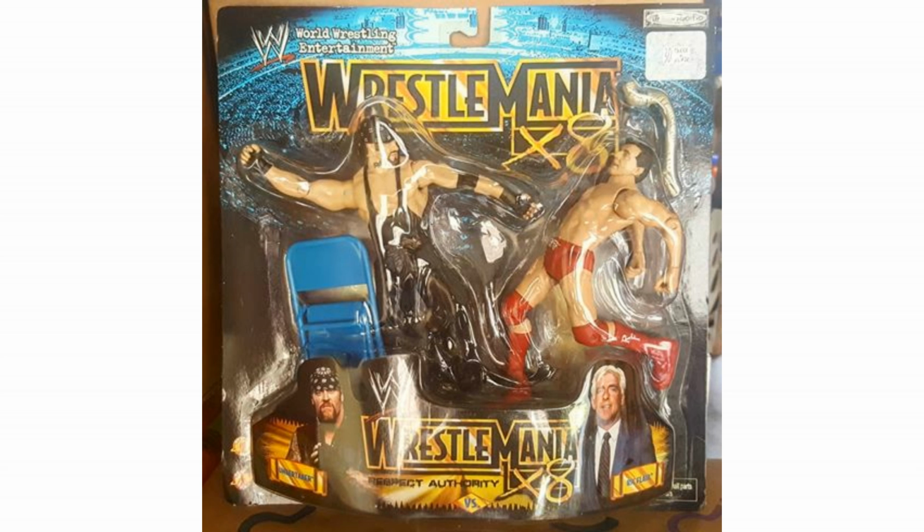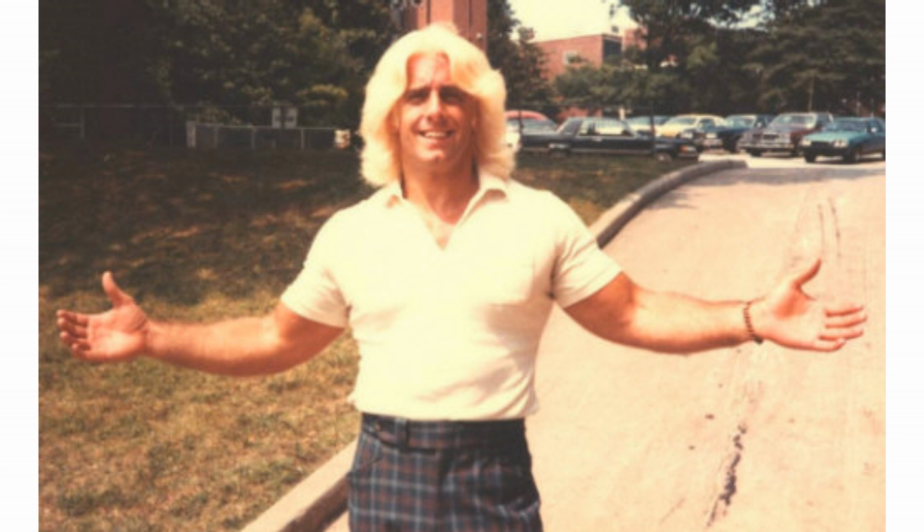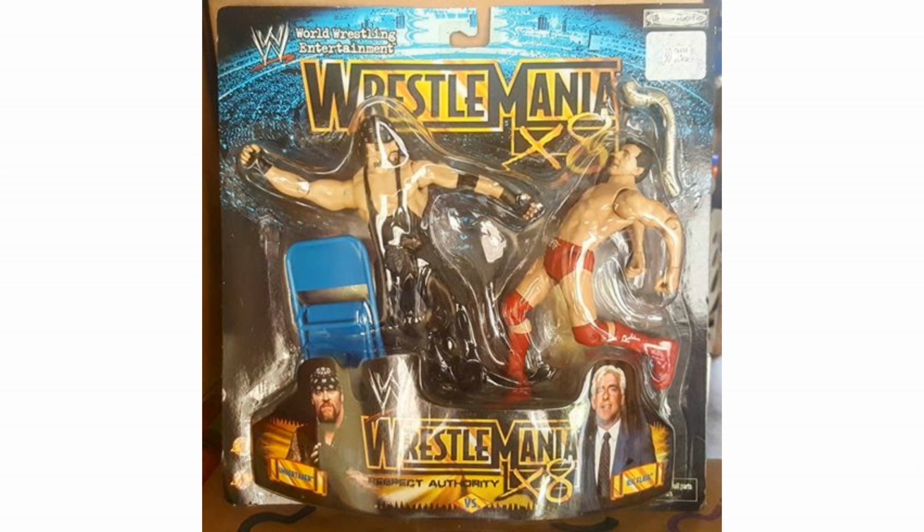Next up, and I don't know if this is just an error. I don't know if they made a mistake. But check out this Undertaker and Ric Flair WrestleMania 18 2-pack. You get figures of the Undertaker and Ric Flair. Ric Flair has got dark hair. When has Ric Flair ever had dark hair? Even back in like the 80s, the early 80s, he had white hair. I've never seen him with black hair. So why did they make figures of him with black hair? It's got to be a mistake.